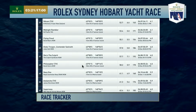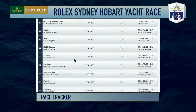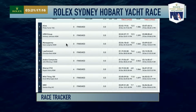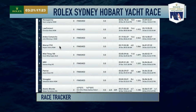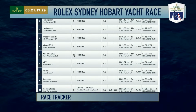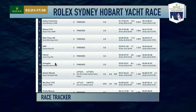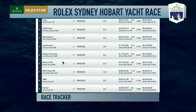Well, Philosopher actually beat Mistral in the Noakes Sydney Gold Coast race. Dad beat son home, which was an amazing effort. But we'll just have a look now quickly at the handicap prize here. Of course, this figure here is the division the boats are in. As I said earlier, all the Division 0 boats, the big boats, Alive, URM, Moneypenny, Law Connect, Andoo Comanche, and there, look at that, 6th place, Division 4 Mistral. A fantastic effort. Then another Division 0 boat in Wild Thing, and then MRV is 8th, and then Patriot 9th, she's done well, and then Smuggler, the first Division 1 boat. So it's a little mixed up, but that little boat there, Mistral, boy, she can take a bow.